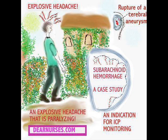And next we're going to talk about the patient with a subarachnoid hemorrhage. A subarachnoid hemorrhage may start with what is called an explosive headache. Patients who have this condition will describe it as having a headache like they've never had before. What is clear is that if you should have a patient complain of an explosive headache, it should not be ignored. You should take the trouble to assess and document findings and notify the doctor again. Let him decide what he wants to do about it.